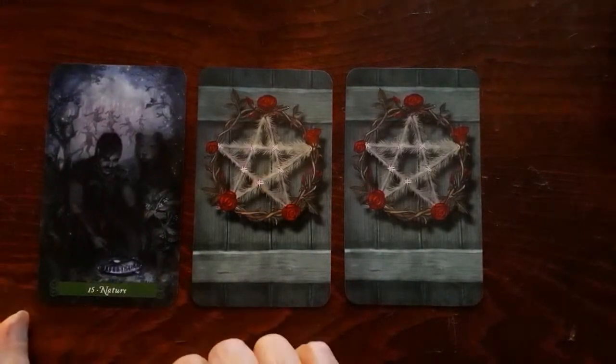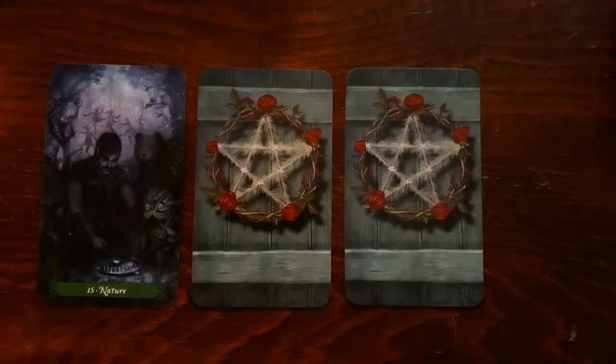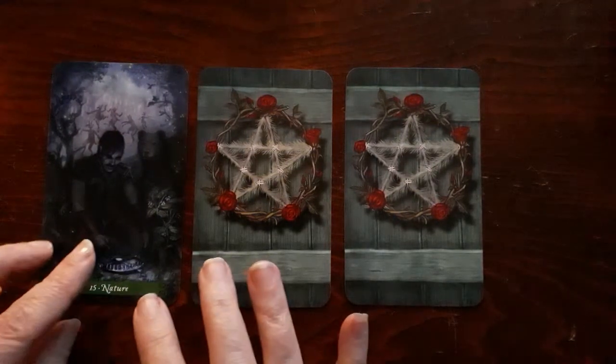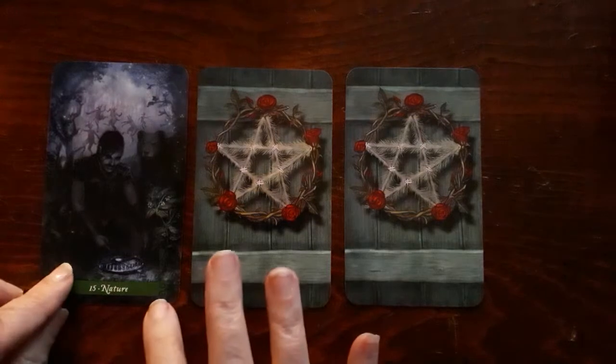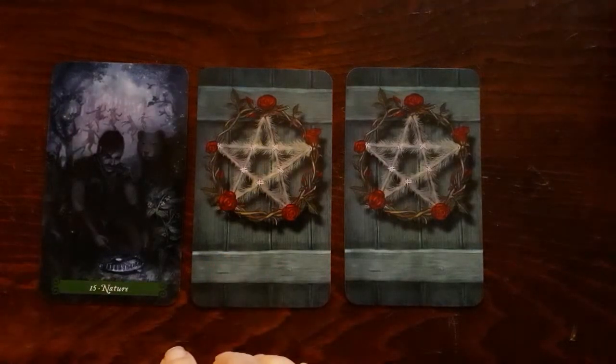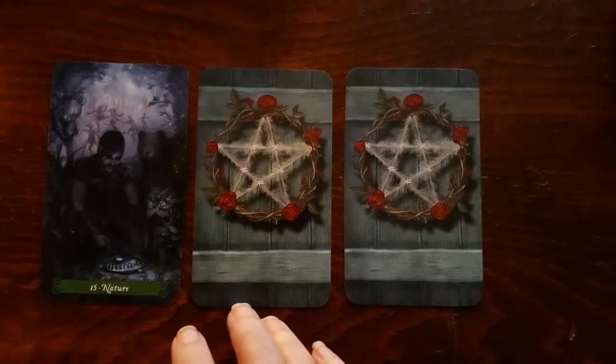Nature. That was the Devil card. So it's about choices, making choices, and why you make the choices you make, and if they benefit you or if they hurt you, and why you continue making those choices. So it seems to me like it's more of a reflective card than an addictive card. So it's about reflection and choices, according to what I read in this book.